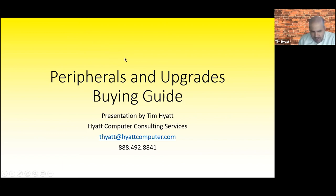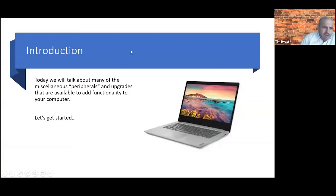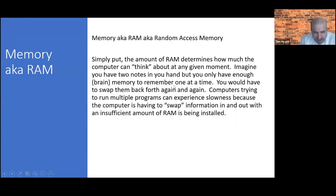So today we're going to talk about peripherals and, hold on a second. The picture changed. Oh my God. Okay. Today we're going to talk about many of the miscellaneous peripherals and upgrades that are available to add functionality to the computer. Let's get started. I don't know why there's a laptop there. It's a Gremlin. I've heard of these before, but I've never actually encountered one. Someone replaced my graphic with a laptop.